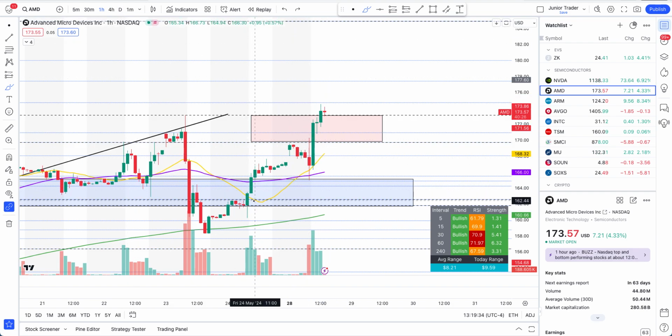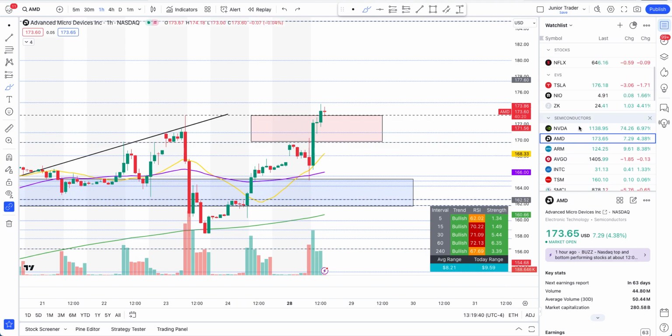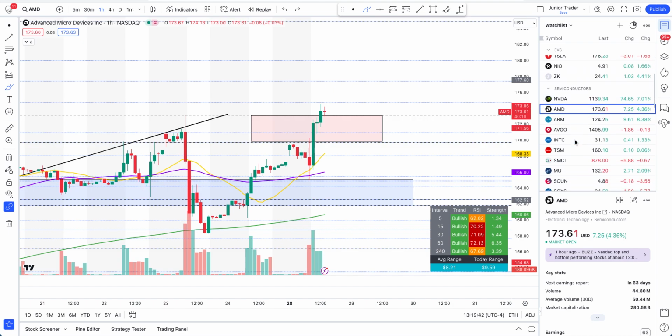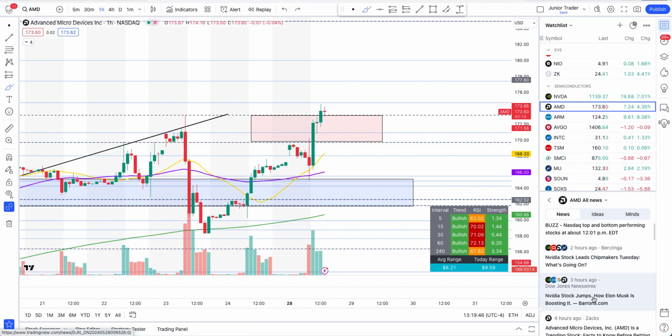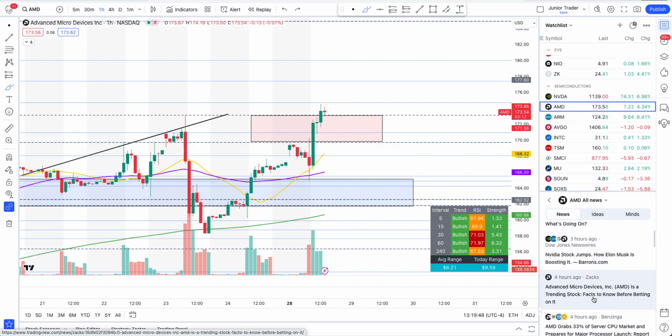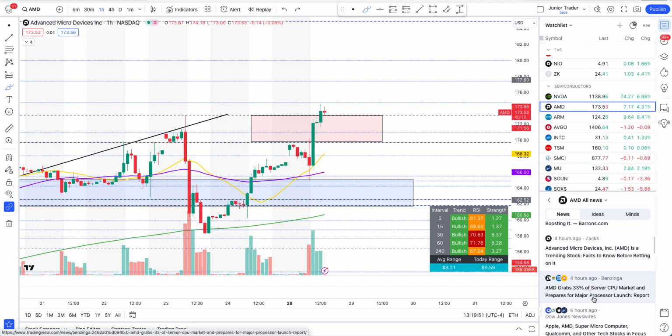The strength in the move, though, is a little bit unexpected for me, but I'm seeing this across the board. Nvidia is so up as well today, and little to no news. I might have to look for some more news somewhere else, because I'm not seeing anything else.